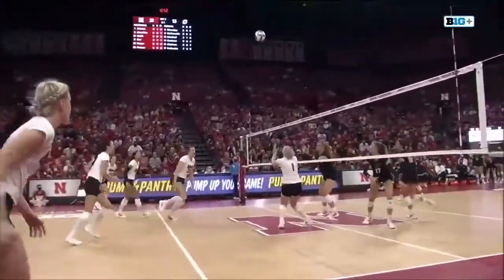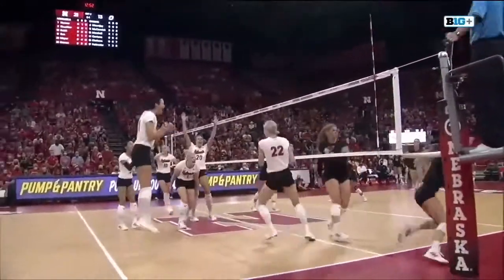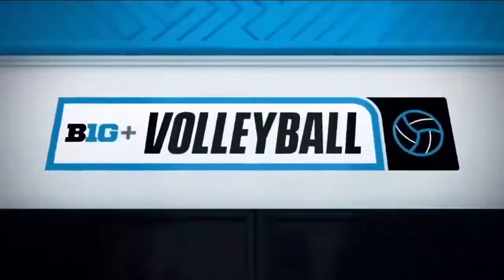22-13. Players are slipping. We need the ball girls out there with towels. UNO's Riley Marshall went down awkwardly. She's okay.